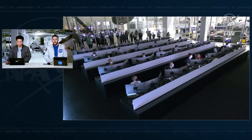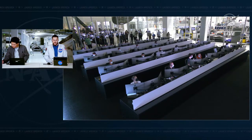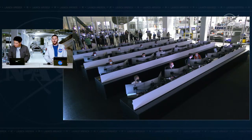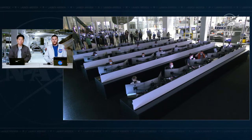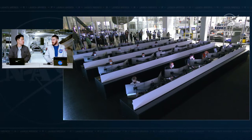So we're standing by. We are in the blackout period right now. This blackout period is expected to last an additional 6 or so minutes until we hear some of the first calls from the crew inside Dragon. Now slowing down from 17,000 miles an hour to about 350 miles an hour when we hear them on the other side of this blackout period.